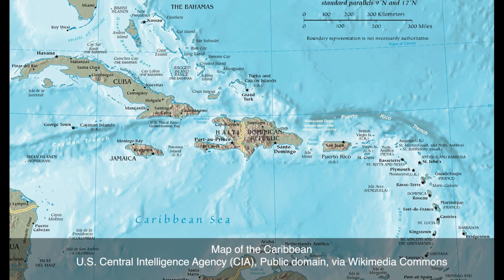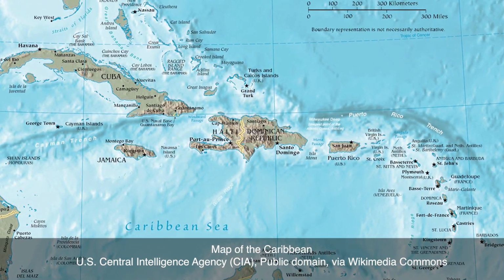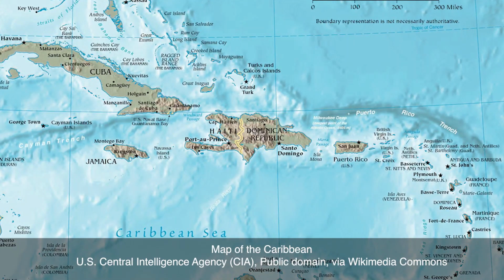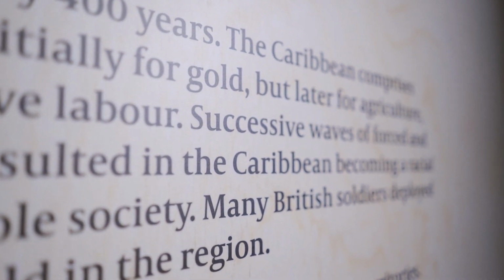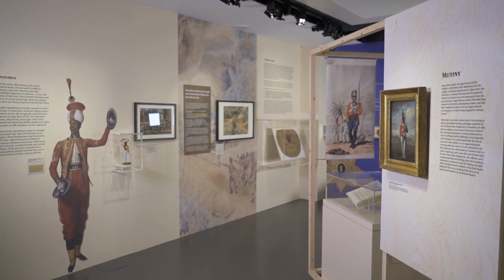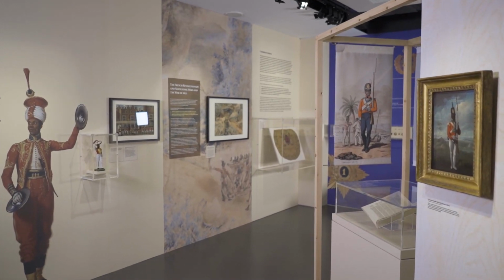The Caribbean is a region in the Americas which includes over 7,000 islands and cays, the Caribbean Sea, and surrounding coastal areas in North, Central, and South America. The Caribbean has a rich and diverse history spanning thousands of years. This exhibition focuses on the involvement of the British Army in the Caribbean and with Caribbean people in the British Army.